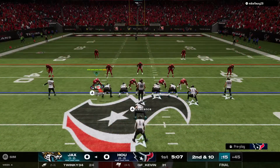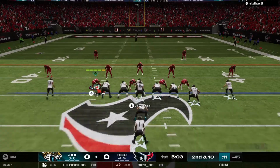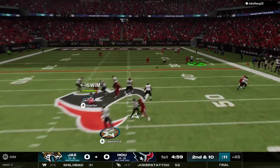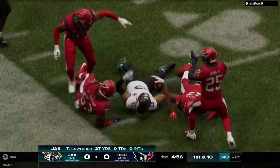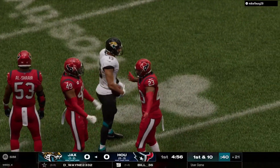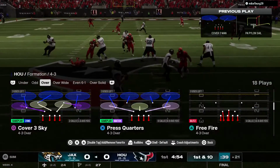Here's second and 10. They go play action with Lawrence. This is caught. It's Kirk. He'll get this one down near the 20-yard line, just shy of the 20. That's good for a first down, his second catch of the opening drive.